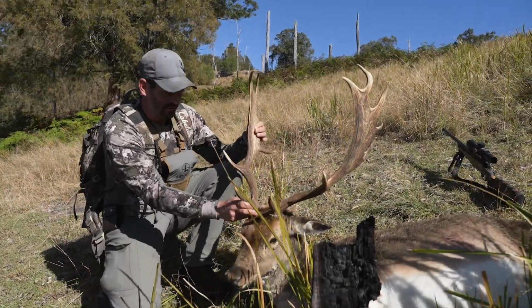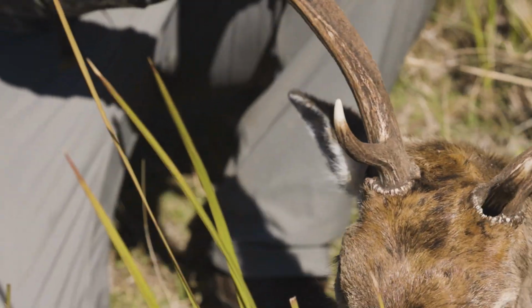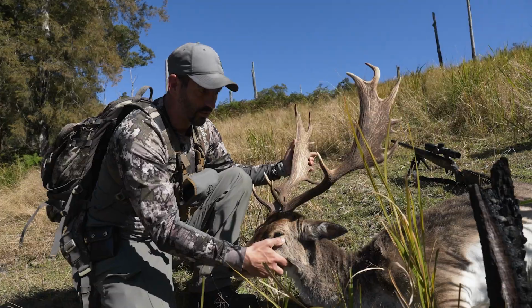Gorgeous Australian fallow deer. Man. Dark chocolate. That's sweet. That worked out perfect.